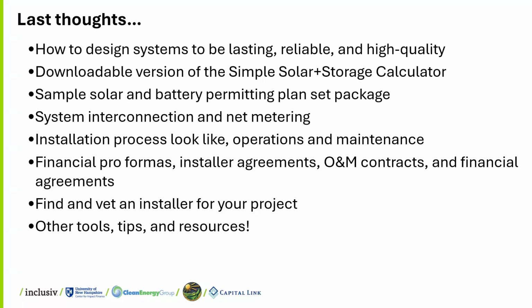So in closing, I believe this course is a great springboard for anyone wishing to learn more about how solar and energy storage provides resilience, as well as offers the numerous benefits to buildings and communities.